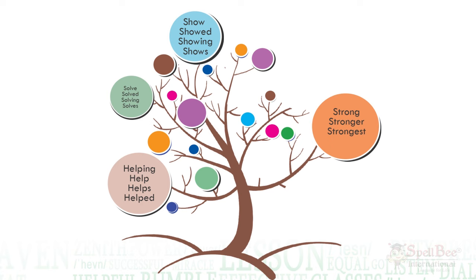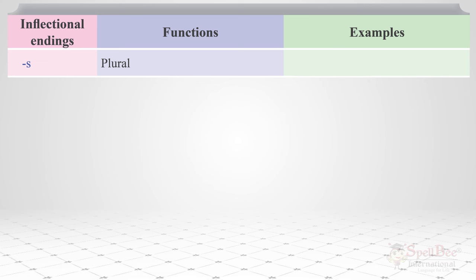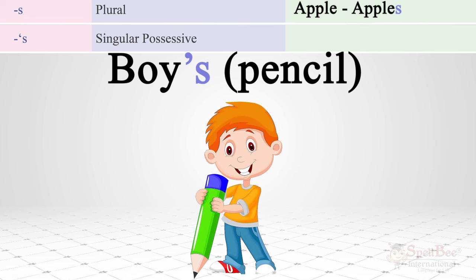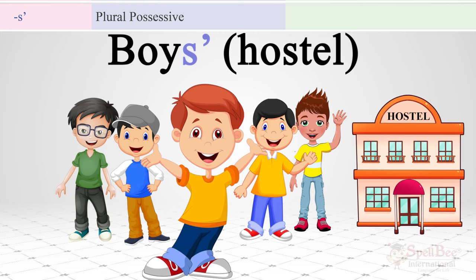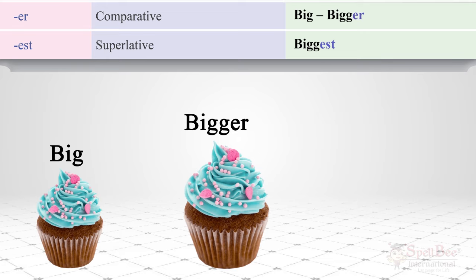Now, round number 3 deals with 2 things. These are inflections, and we also have collocations. So, what are inflections? A word can get inflected in the following ways. First one, you can add an S to it and make it a plural word, or you can add apostrophe S and make it a singular possessive word, or you can also add S apostrophe, like for example boys' hostel. A verb can get inflected. Rise can become rises, rising, rose, and risen. It can become adjectival inflections like bigger and biggest.